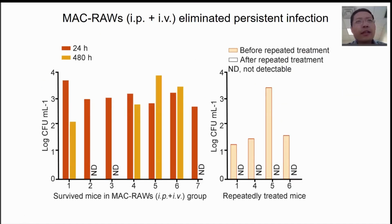And for all the surviving mice, their body weight continued to grow. After 20 days, we further quantified the bacterial load from these mice. We found several mice that showed no detectable bacteria, but 4 mice still had persistent infections. So for those 4 mice, we did a repeat administration of these adoptive cells. And after another 10 days, we found that there's no detectable bacteria in their blood.